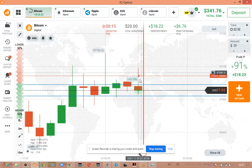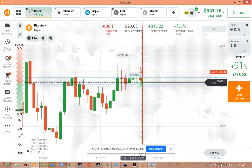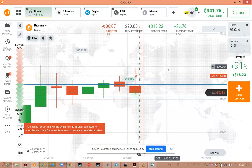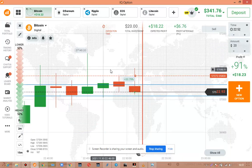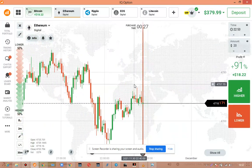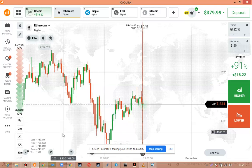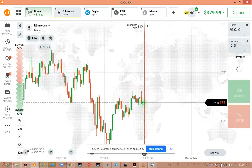Okay. So I know for sure that sellers will enter. So that was a winning trade. Now again, okay, here, let me set the expiry time to 2 minutes.